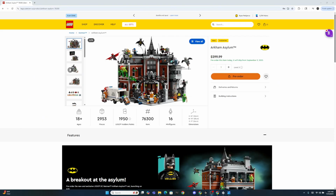I don't know exactly when it was revealed, but we do have looks at the brand new Arkham Asylum modular building releasing this September on the 9th. You can pre-order it right now on lego.com for $300. Set 76300. You have 2,953 pieces, so that's very close to that 10 cents per piece a lot of fans look for when they are trying to decide if a build is worth the price.